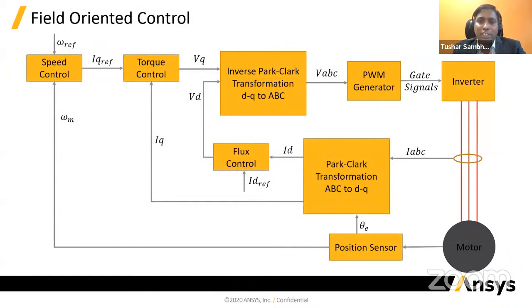Now, there are, of course, various techniques. One of them is field-oriented control, where we talk about the speed control and torque control loops. Many of these control loops will have what we call PID blocks, right? You have the reference speed, you have the measured speed, and you create an error signal from it. That's typically done through a PID block. Same for the torque control as well. You have reference IQ, you want the current IQ, you create an error signal that is again done through a PID block. So these are different PID blocks which need to be tuned properly so that you meet the final requirements.